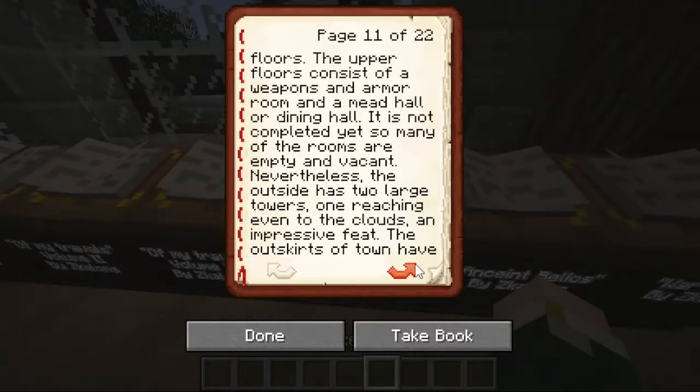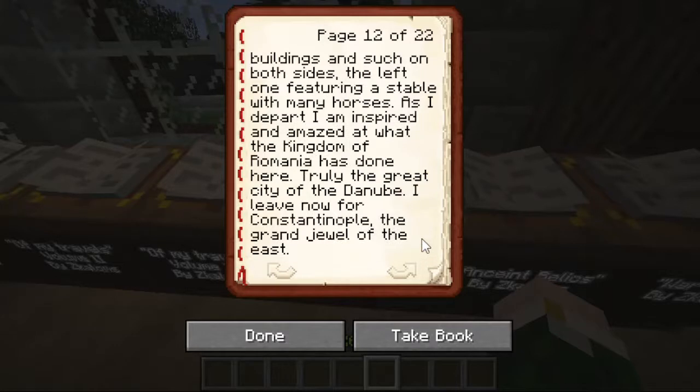Nevertheless, the outside has 2 large towers, one reaching even to the clouds. An impressive feat. The outskirts of town have buildings and such on both sides. The left one featuring a stable with many horses. As I depart, I am inspired and amazed at what the Kingdom of Romania has done here. Truly the great city of Danube.